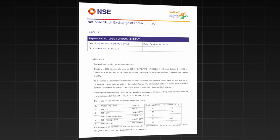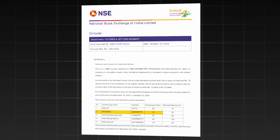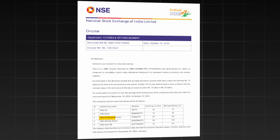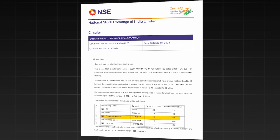The next one is Bank Nifty. The monthly contract for Bank Nifty is around 15 and now it is going to change to 30. So if you are trading in smaller positions, then now you want to adjust your positions based on the revised lot size. The next one is Fin Nifty. Currently the monthly contract of Fin Nifty is around 25 and now it has been increased to 65.